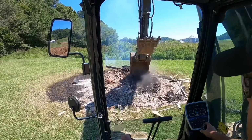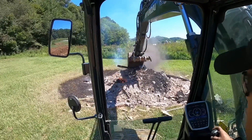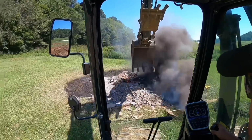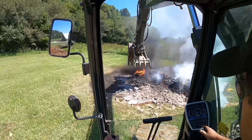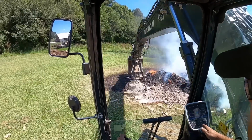Well, that didn't take long, guys. Check that out. Our fire has burnt out pretty doggone well. I'm gonna kind of swoosh this thing around a little bit here, make sure we don't have any metal in there I need to sort out. There's a piece right there. And we're gonna hop on the dozer and strip the topsoil.